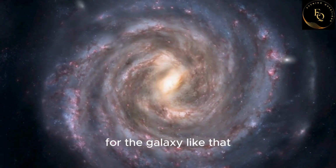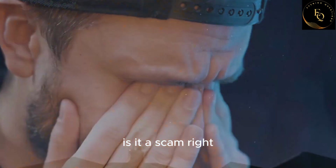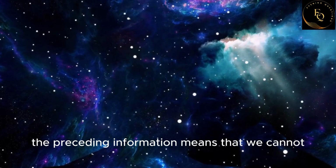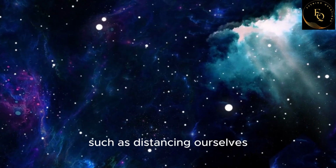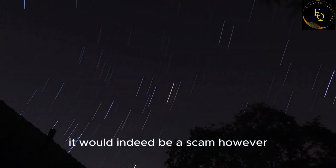So for the galaxy, like that? People claiming to show galaxy images, is it a scam, right? In reality, no. The preceding information means that we cannot photograph our galaxy using traditional methods, such as distancing ourselves and taking a photo from afar. If we were to ask someone if we had done that, it would indeed be a scam.